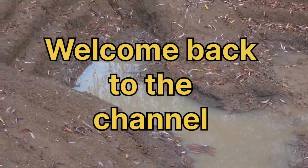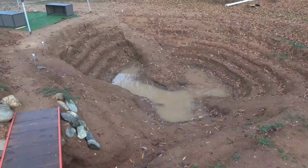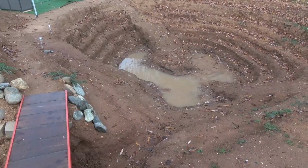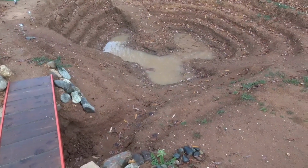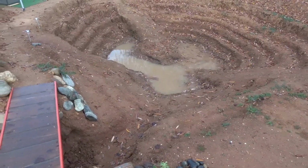Well, here we are, Tuesday. Now, a week ago, on Monday and Tuesday, we had close to 2 inches of rain come through here. And as you can see, the pit still has quite a bit of water in it. So everything's kind of muddy down there.